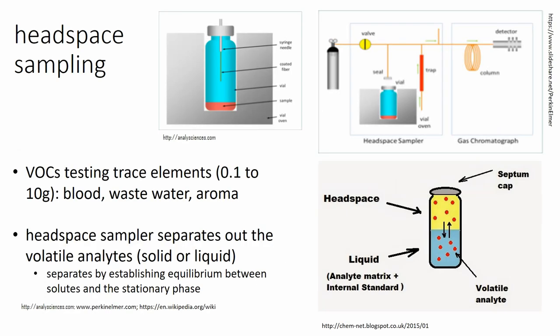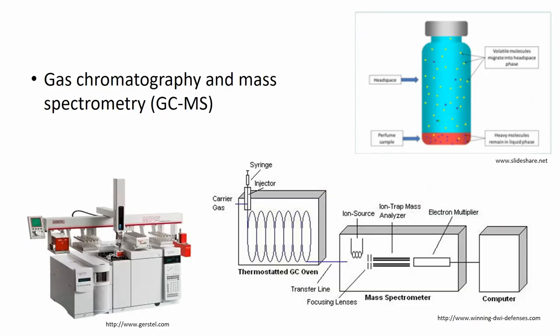Well, headspace sampling technique, not necessarily a new technique, but to archaeology, a new technique, can actually take trace elements, which is perfect for archaeology because we're not destroying the archaeological record, and put it into a vial, and once it's heated up, we can actually separate out the analytes into a headspace area, which are kicked off using a carrier gas into the GCMS process, where they're detected, analyzed, given a mass, and kicked out as a computer readout.